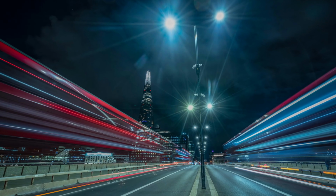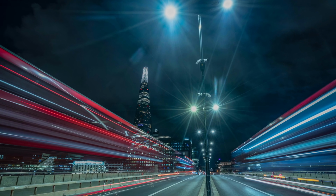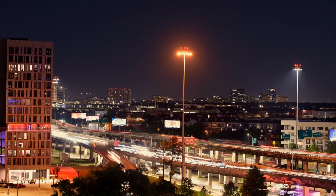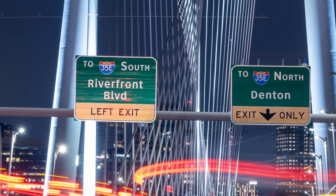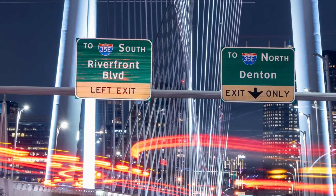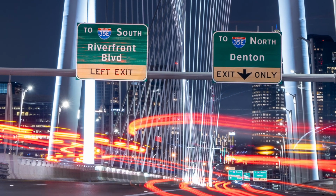Framing is just as important. Shooting straight down a road creates a vanishing point, pulling the viewer's eye through the frame. A higher vantage point offers a broader perspective, showing the full motion of the city. And if you include foreground elements like a traffic light, a parked car, or an urban landmark, it helps anchor the composition, making the movement feel more dynamic.